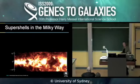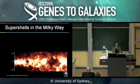And the neat thing is, you can still see these holes. They're sort of like fossils of where very massive stars lived and died, and now they're gone, and you see the holes left over. They have important effects in the evolution of the galaxy because they cool down gas, form molecular clouds, and new stars can form. So I'll show you some examples of where we think that's happening.